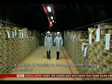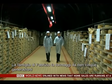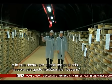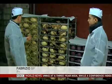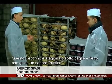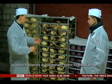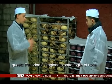Fabrizio's family has made dairy products for 5 generations. And his recipe for these times of crisis? More traditional tastes of Tuscany. This one is matured under hay and grass that gives rustic flavor to it. This one is matured under walnut leaves.